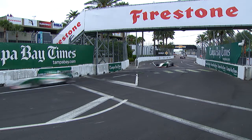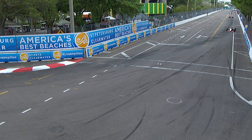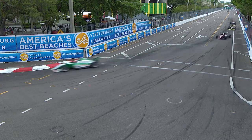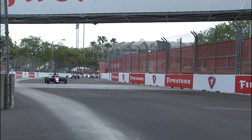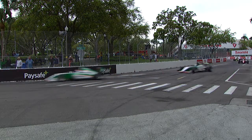Thompson now with 4 laps to go, trying to get back up on Rinus VeeKay again. Starting the season, I don't care if you win or not. It doesn't always equate to a championship. If you're on the podium, you've done your job in the opening round here at St. Petersburg.